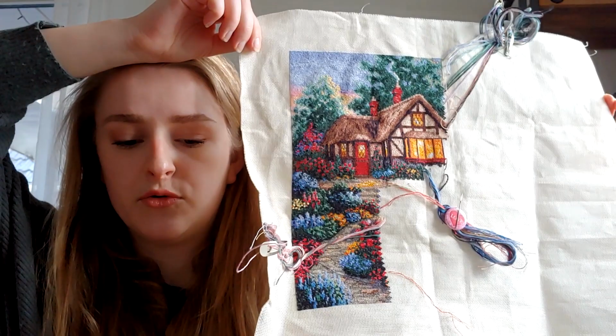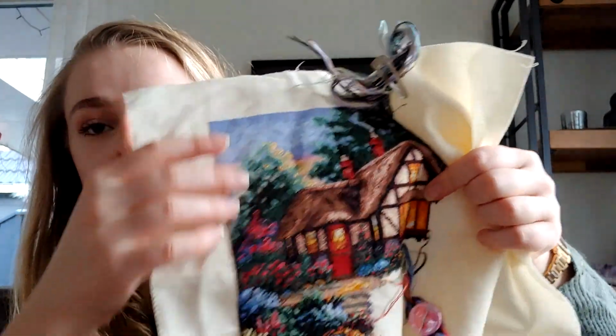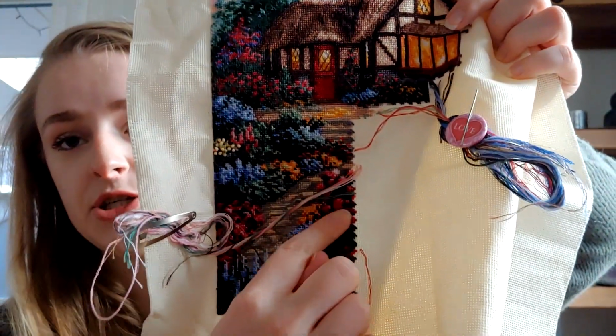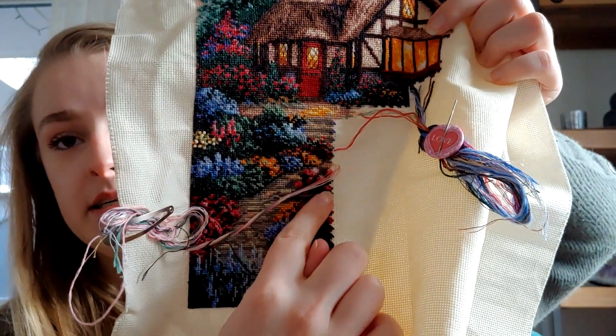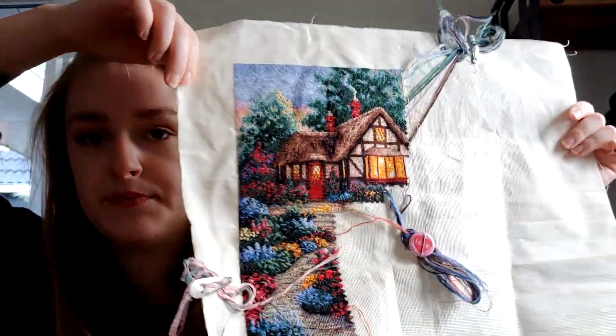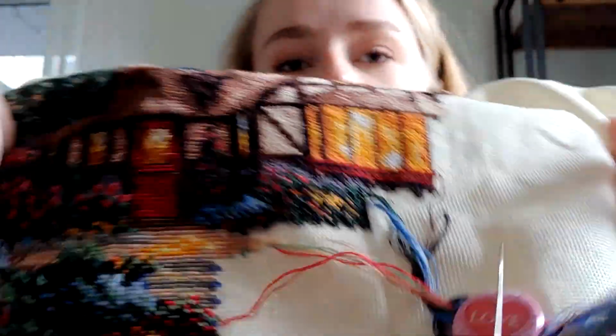So basically my goal for the year is to finish this page. For anyone that's new, I have made up my own pages on this. So it's 3 pages high and 4 across. And I want to finish this page, which is basically this, somewhat. So I'll give you a close-up of what I've done.